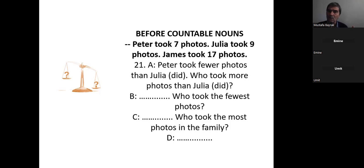than Julia. Who took more photos than Julia did? Martin took more photos than Julia did. Who took the fewest photos? Sorry. James took more photos than Julia. Who took the fewest photos? Of course, Peter. With 7 photos, Peter took the fewest photos. Who took the most photos in the family? Of course, James did. James took the most photos in the family. Okay.